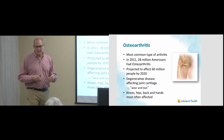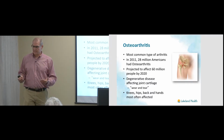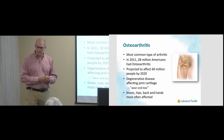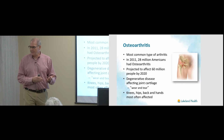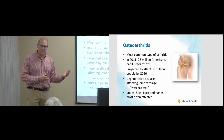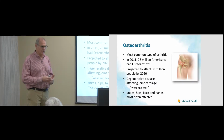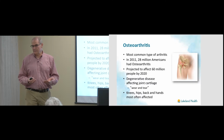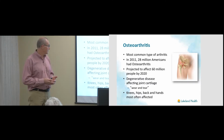Osteoarthritis, this is what is known as kind of the wear and tear. So all the problems that I talked about before causing pain inside the hip eventually lead to an osteoarthritis, a wear and tear of some sort. So it's the most common type of arthritis. In 2011, 28 million people had osteoarthritis. And by 2020, 60 million people are expected to be affected by osteoarthritis.